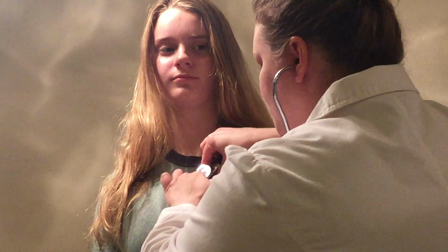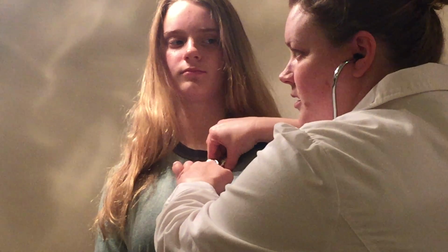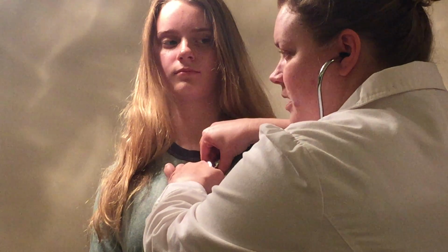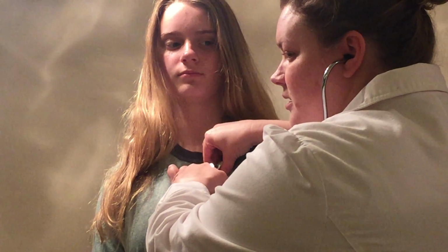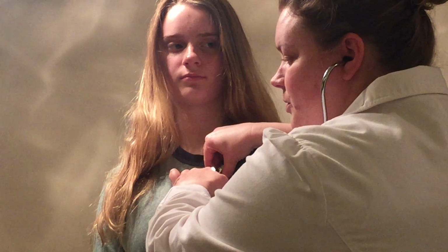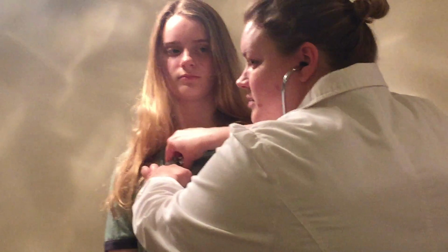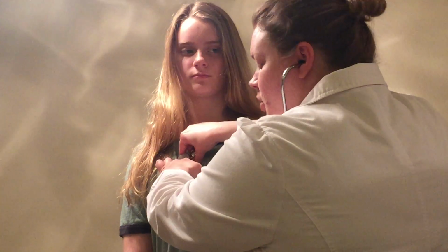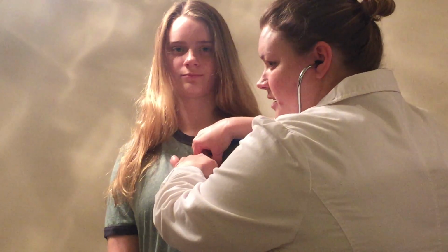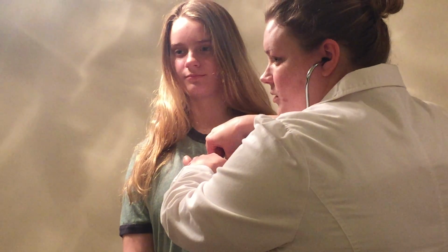Okay, this is where your aortic valve can be heard best. It's the second intercostal space. No, excuse me, this is not the aortic, this is the pulmonic, and it's on the left sternal border. Over here is your aortic, in the second intercostal space on the right sternal border. Erb's point is one more point down, the third intercostal space on the left side, and that's where S1 and S2 should both be heard equally.